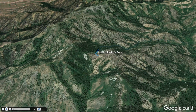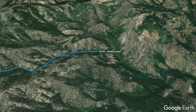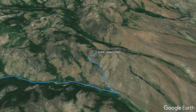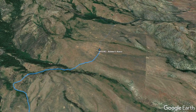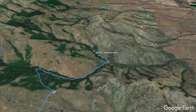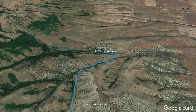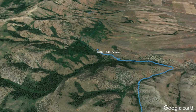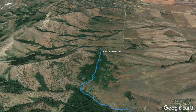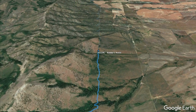From the Elkhorn challenge point, we descended the Elkhorn Trail down through Raleigh Canyon and onto the Fence Line Trail, or as we like to call it, the Mad Cow Trail. It's not a bad trail. It's just long, and in the heat of the day, you're starting to get tired and hungry. The Fence Line Trail is just a long trail.